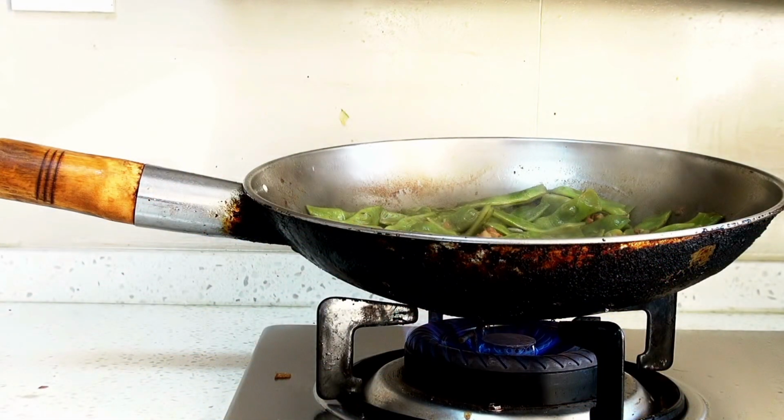Overcooking spinach can result in significant nutrient loss, especially of heat-sensitive antioxidants like vitamin C and carotenoids. Overcooking can also give spinach a less appealing, mushy texture.